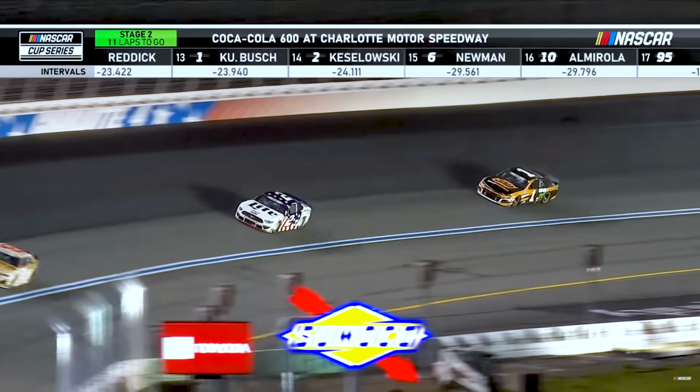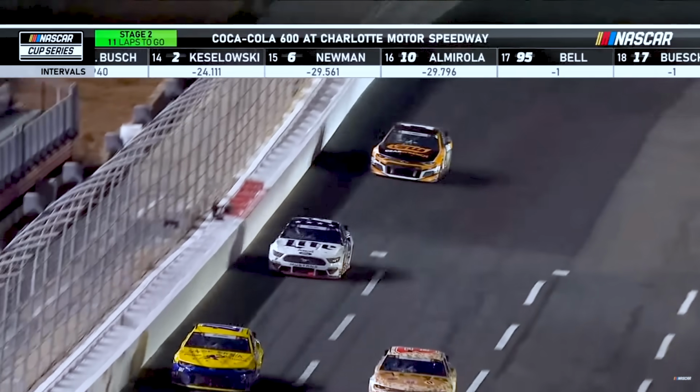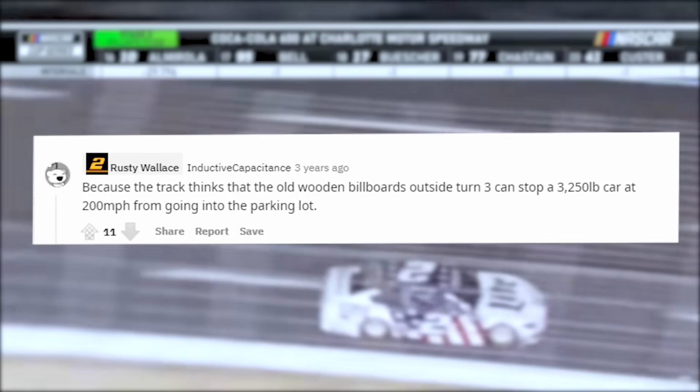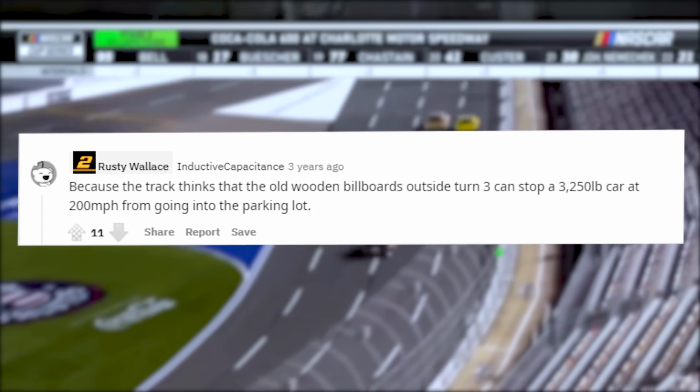I've seen more thorough answers that say Charlotte doesn't think that there needs to be one, that it would be pretty impossible to go over the wall at that angle, and if it were to happen, there are billboards on the other side of the wall that could technically catch the cars.